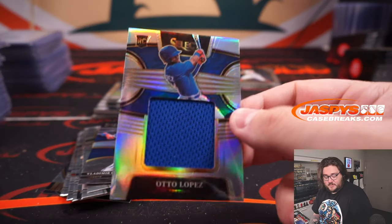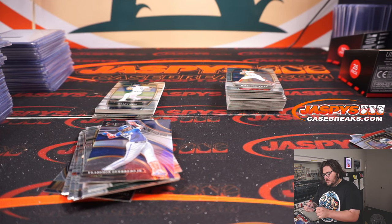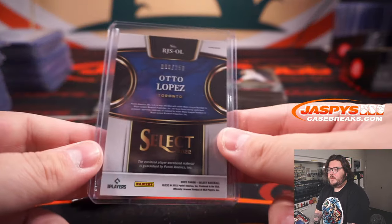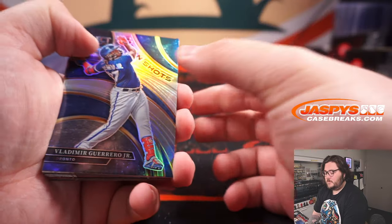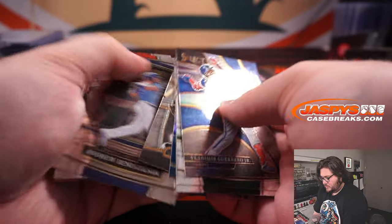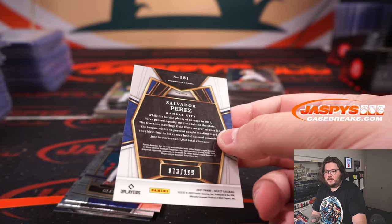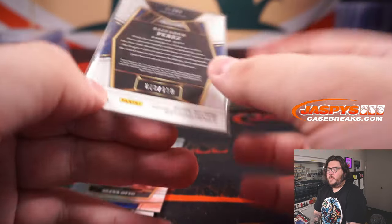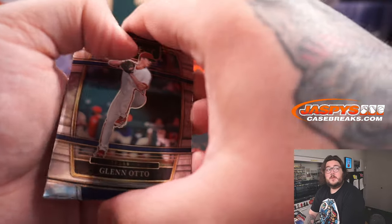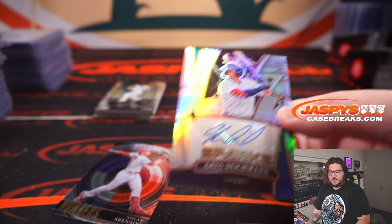Another Otto Lopez. Blue patch this time. Refractor, silver. Numbered 90 out of 250. Silver moonshots of Vladdy Jr. Red Salvador Perez, 73 out of 199. Greg Diekman Spark Signatures out of 99 for the Cubbies.